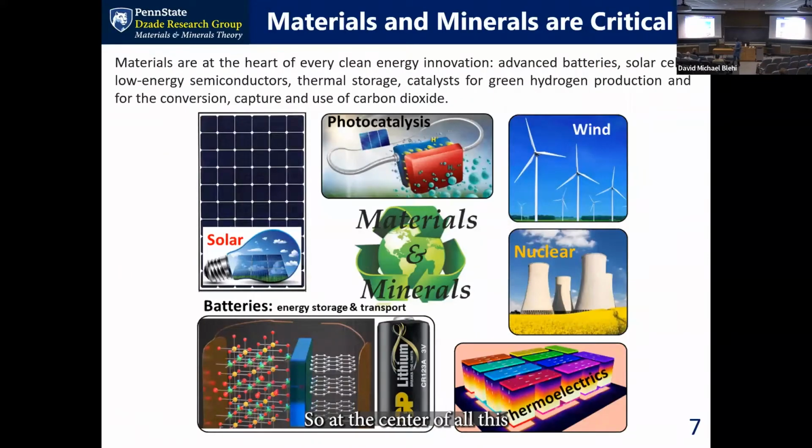So at the center of all these things is materials-driven work. All those green renewable technologies, the rational breakthrough cannot take place if we don't have breakthroughs in materials science. For you to have more efficient photocatalysts, more efficient solar cells, robust, strong turbines, we need materials-driven processes to be able to tailor all of those things. So at the center of all this is materials and minerals.